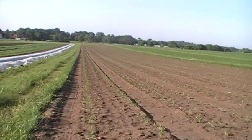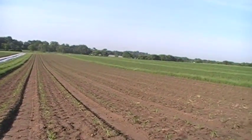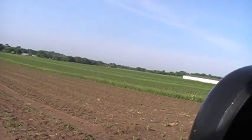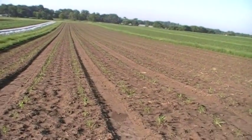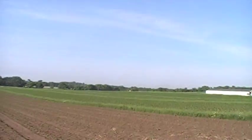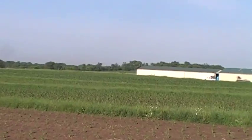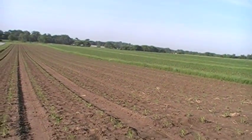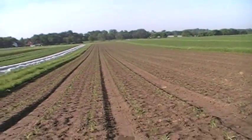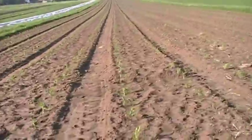Now comes the corn. We've got 5 fields of sweet corn. Just to give you a sense of the scope of it here, I'm just going to give you the panoramic view. 5 fields of corn that way and 4 fields of potatoes. So this is our last planting of corn.